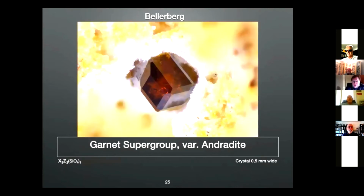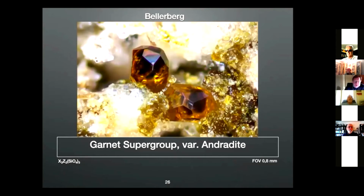Garnet is also a supergroup, and in the formula the X and the Z can contain a lot of different chemical elements, thus creating a lot of different varieties. Garnets in the Eifel in this reddish yellow-brown color are andradites. And this one has a reddish brown hue, while the one on the next slide is yellow-brown in color. And you see the typical faces of garnets, especially in the one on the right side, the small face in the middle. This is garnet without any doubt.